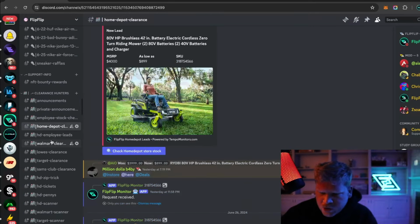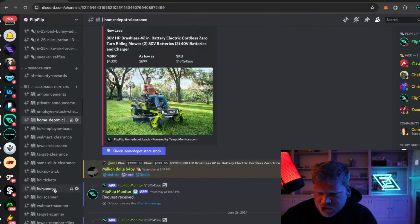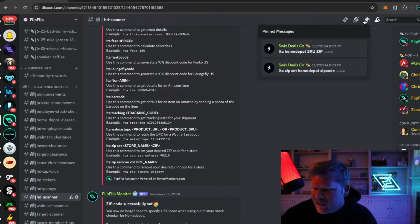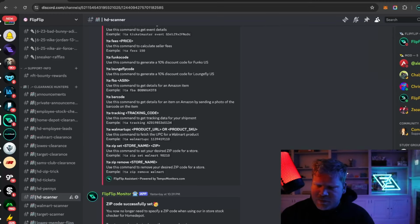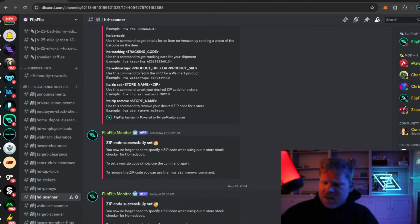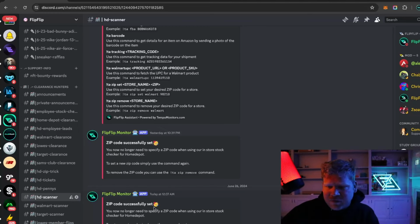So another way you can do is you go to these scanner channels. So go to HD scanner. You're going to go up here to the pinned messages. Now, the first thing you're going to want to do is copy this. And this is to set your zip code for your account for store lookup. So I'm going to copy and paste it. And at the end where it says zip code, I'm going to type in a random zip code right now just to set it for you guys. And then it says zip code successfully set. So now my Home Depot is set for this command.